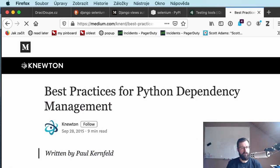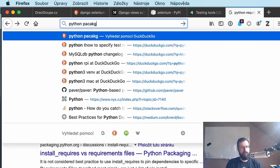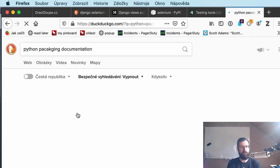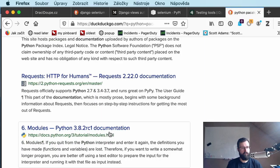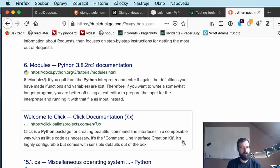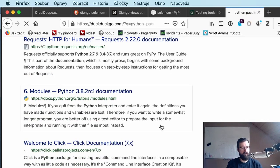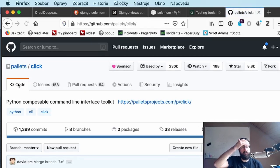Well, this is 5 years old. I think that there was Python packaging documentation somewhere, back in the days. So let's see. For example, what does Click do? One of the good things is to just look for how some widespread, so to speak, standard project does it, and see whether you have some overlap.